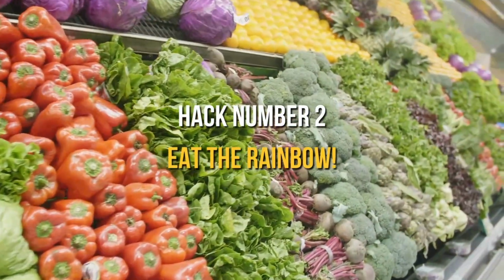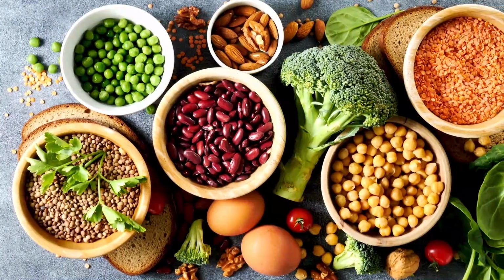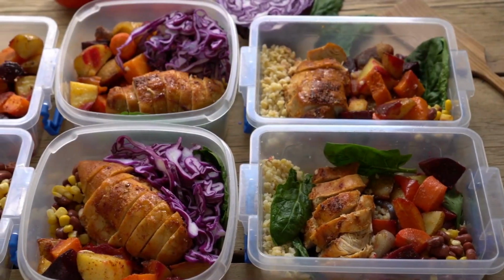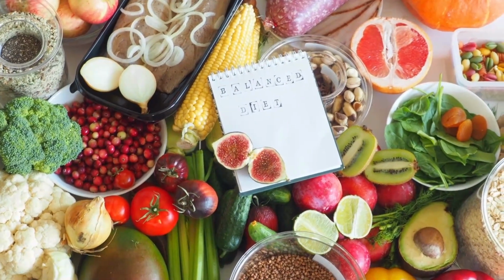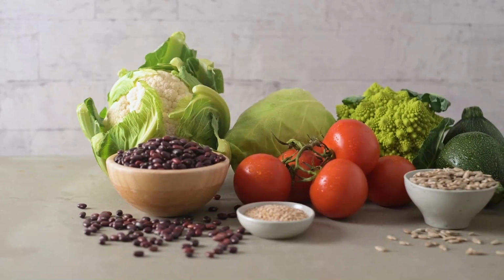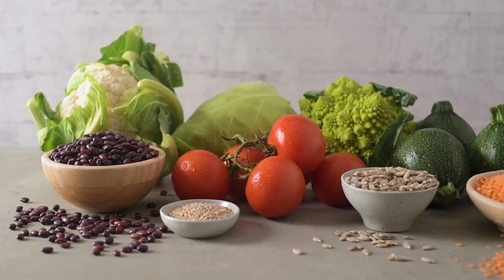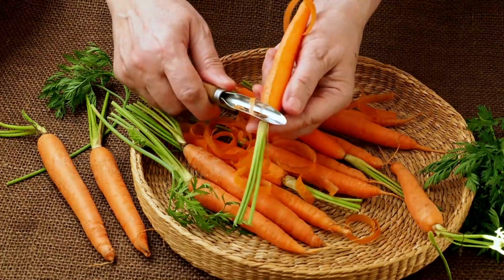Hack number 2. Eat the rainbow. Continuing with our focus on vibrant nutrition, let's talk about eating the rainbow. The colorful hues of fruits and vegetables not only make your plate visually appealing, but also indicate a diverse range of nutrients. Each color represents different phytochemicals and antioxidants that support various aspects of your health. So aim to include a colorful assortment of produce in your meals, ranging from leafy greens to red and purple berries, orange carrots, and yellow peppers. By eating the rainbow, you'll be providing your body with a wide spectrum of vitamins, minerals, and beneficial plant compounds.